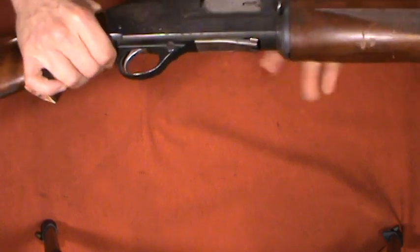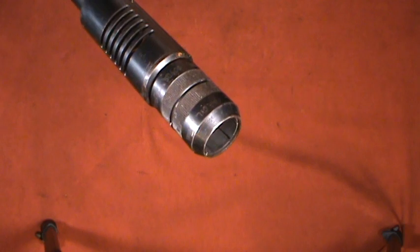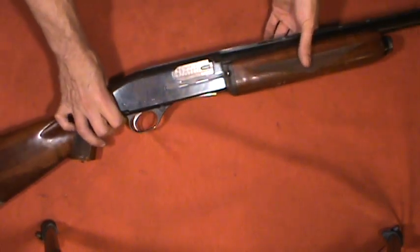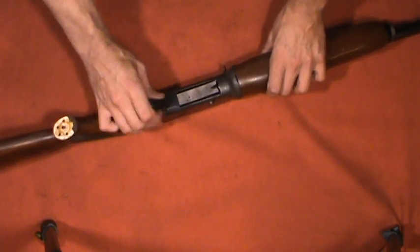So anyway, we'll find out how it shoots here coming up in a few days. Hopefully this adjustable choke does something interesting, or at least works. We'll see. And we'll maybe put that five rounds in a second to the test. Oh, and it does have your basic crossbolt safety.